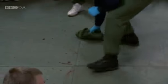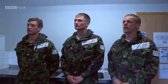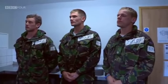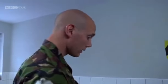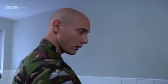If the recruits pass P Company, they'll earn the right to wear the regiment's maroon beret. What we're going to do now is I'm going to teach you how to shake your beret should you be successful. Before the final day, they learn how to shake their berets, even though some will never get the chance to wear them. What I want you to do is just, when I say, dip the beret into the hot water, which is this side, and the cold water, then back into the hot water.